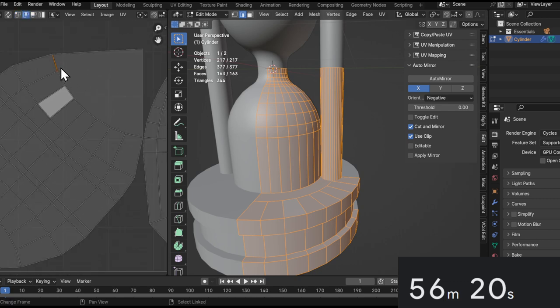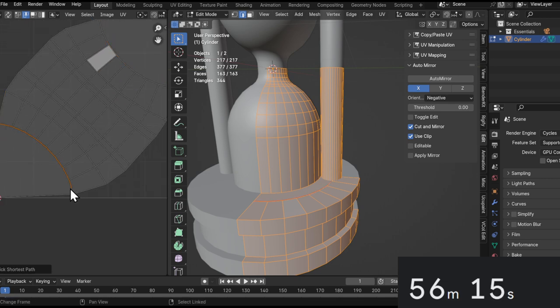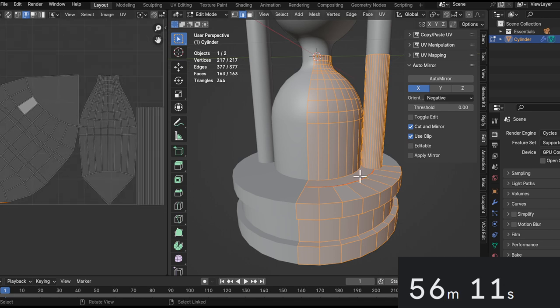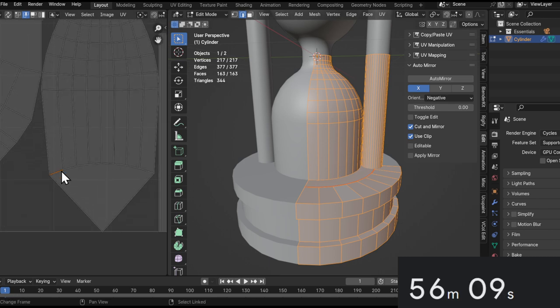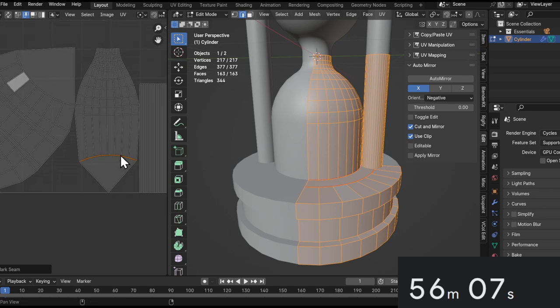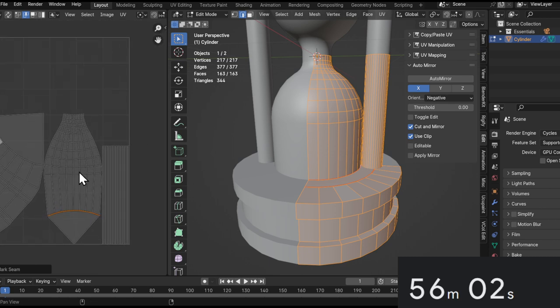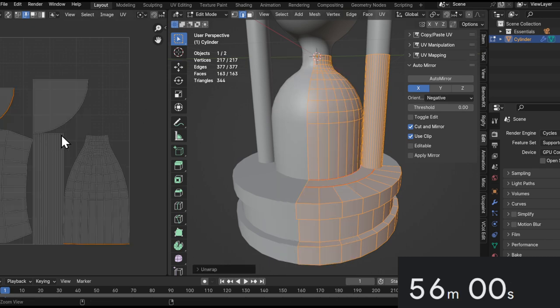I am zooming. Literally, I haven't modeled or touched... I haven't even touched Blender in like, what? In a while. In like a month? Like, no, not a month. Like a week. So I'm pretty happy that I'm moving this fast.